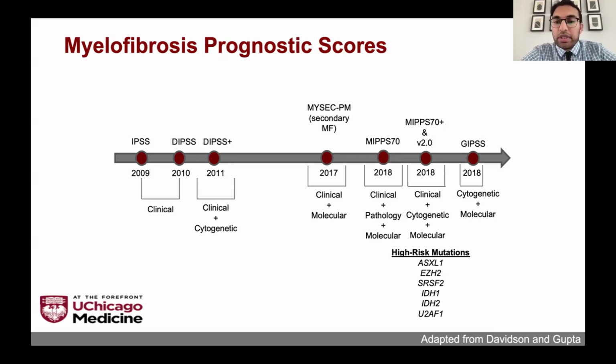So currently, I would say our prognostic scores are in the molecular era. If you look at the last several scores that have been developed, all of which kind of cluster around 2018, you can see they all incorporate some degree of molecular information. There have also been follow-up studies to show that perhaps we need to expand the list of so-called high-risk mutations. There may be other mutations that confer increased risk of someone's myelofibrosis progressing and therefore needing more aggressive intervention.